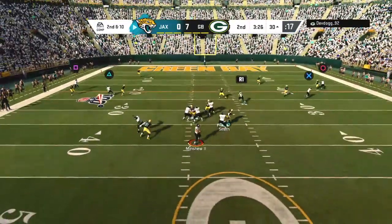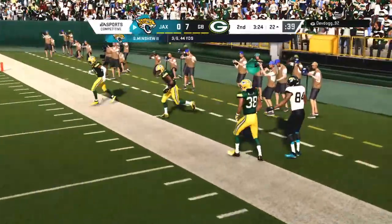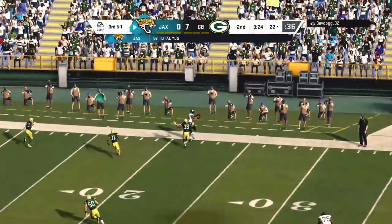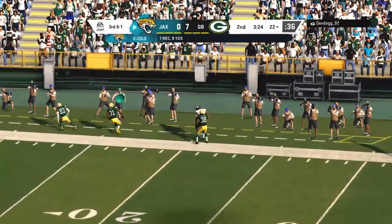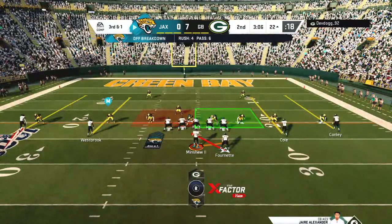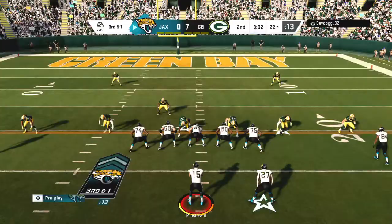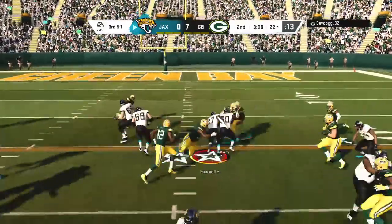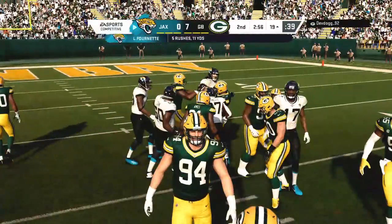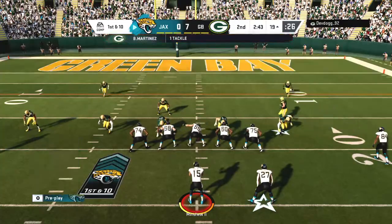On 2nd and 10, it's Minshew. Man open is Keelan Cole, complete. And he'll be out of bounds as he gets this down to about the 21 or 22. And they'll get 9 there as that sets him up better for 3rd down. Came up a little short on the last pass play. They did get 9 yards out of it, leaving him with his 3rd and 1. They'll try and run for it with Fournette. And he will have the 1st down across the 20 to the 19-yard line. It's a 1st down following a gain of 3.